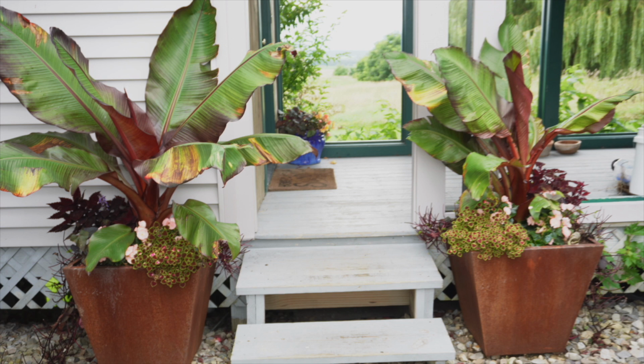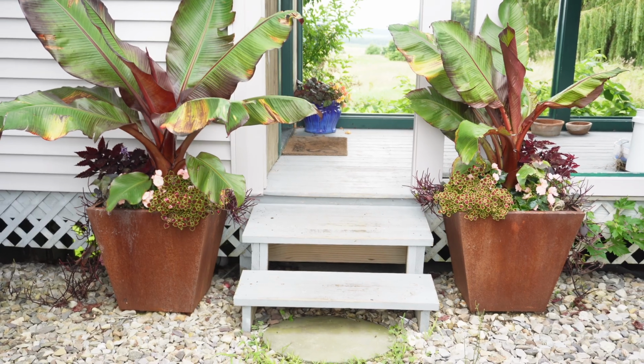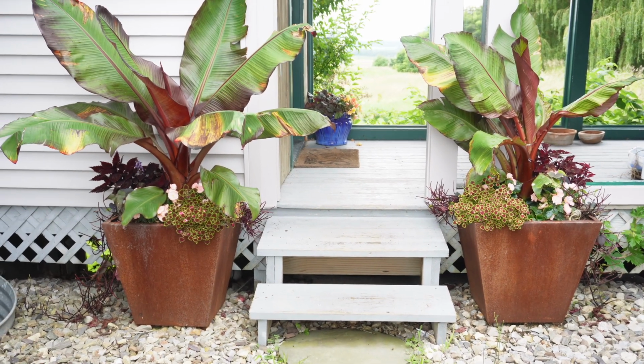Okay, we've now stepped down the stairs. You can see that pot we were just looking at. There's that pop of blue in the middle here. And I have these two pots. These are cordon planters that I got from Gardener Supply. I have a video where I planted these up earlier this year, so I'll insert that here.